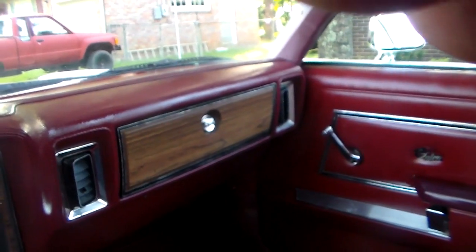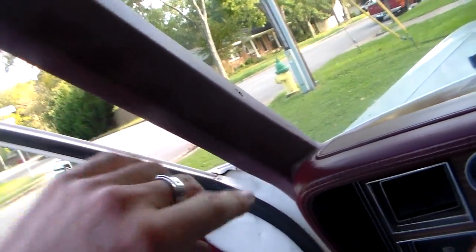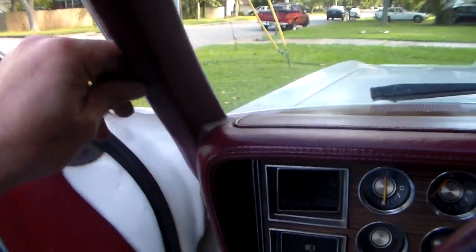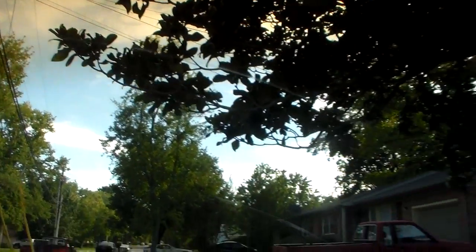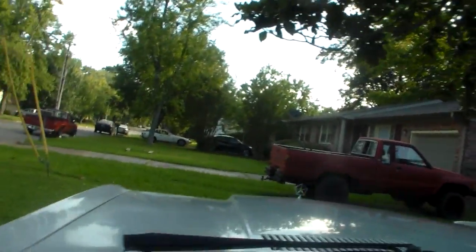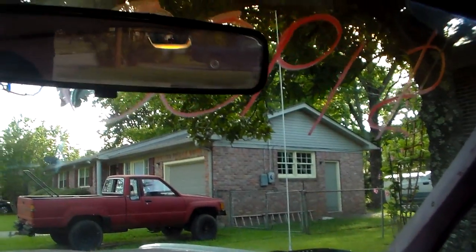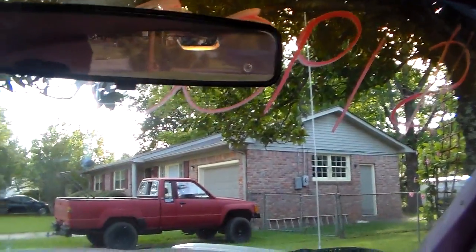Smells like it's never been smoked in. The moldings right up there, the A-pillar moldings, are a little bit faded, but not nothing I can't deal with. I've got some paint that matches that. Windshield's decent. It's got a little bit of streaking on it from the wiper blades. As long as I live, I don't know why people won't change wiper blades. When you hear them go, I don't know. What do you do?